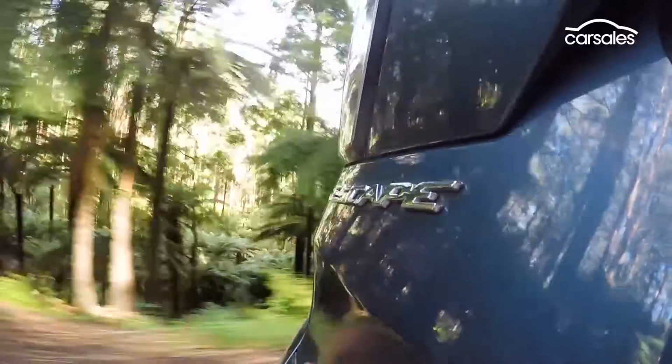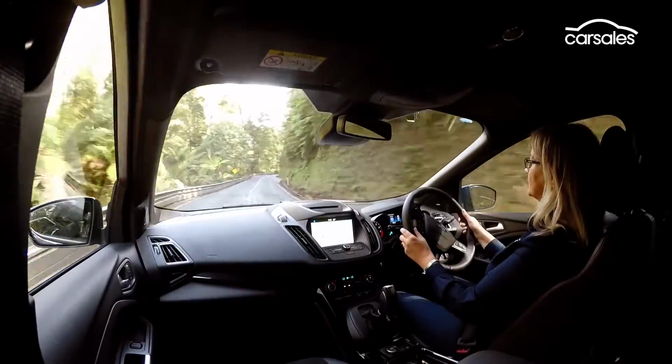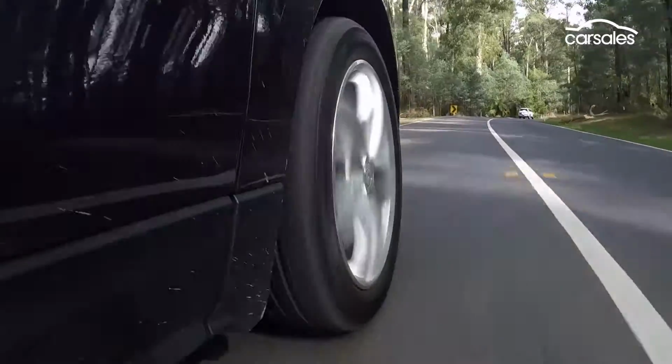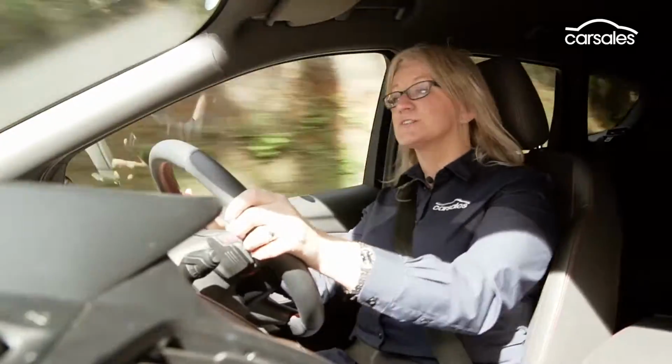And power delivery is good in the Equinox. There's plenty on tap if you need to overtake. But I'm not convinced that the power difference translates on the road, thanks to the fact that the Escape feels more nimble. The engine's quieter too, and it goes about its business without much fuss.